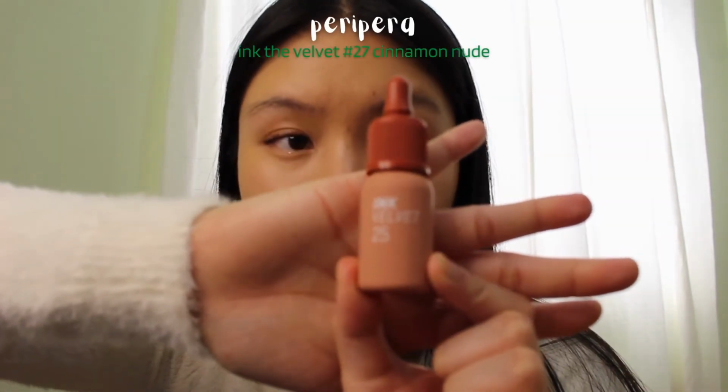For something a bit more defining for my lips, I'm going to apply another darker shade on top. So using another lip tint, this is from the same Peripera Nude Brew ink line. I'm going to apply this one, which is similar to the shade that I just applied, but it's a bit more pigmented and it's warmer in color, which would match my skin tone a lot better. So I'm going to apply it in the inner of my lips, and then blend it out with my fingers.